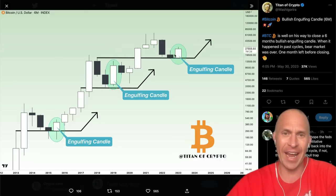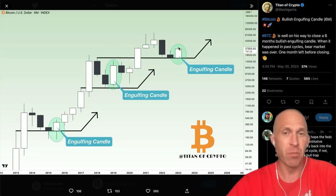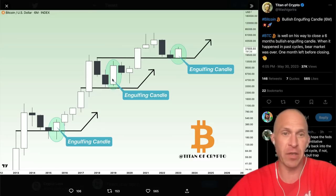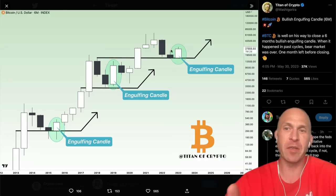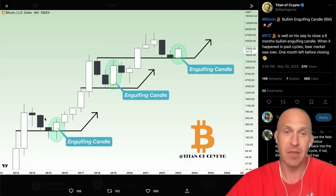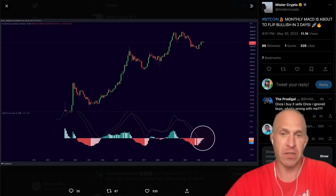Bullish engulfing candle, where we have a bearish candle followed by a larger bullish candle, a red candle followed by a green candle, and the green candle is bigger than the red candle. Bitcoin's well on its way to close a 6-month bullish engulfing candle. When it's happened in past cycles, the bear market was over. You can see in previous bear markets, the bear market was over when this happened. Right now, it appears like it's about to happen. We still have 1 more month until that candle closes.